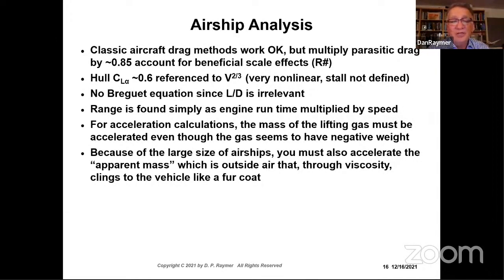When you do the airship analysis, you can't use a Breguet equation, because the Breguet equation is integrating a change in weight, and weight is the downforce. And if you do the airship right, you don't have a downforce. That's the whole idea. So you can't use a Breguet equation. Kind of like electric airplanes, you can't use a Breguet equation either. And if you have an electric airship, you really can't. So you've got to do it another way. Basically, it's just engine runtime, how much gas you have, how much electricity you have, multiplied by the speed you fly at.